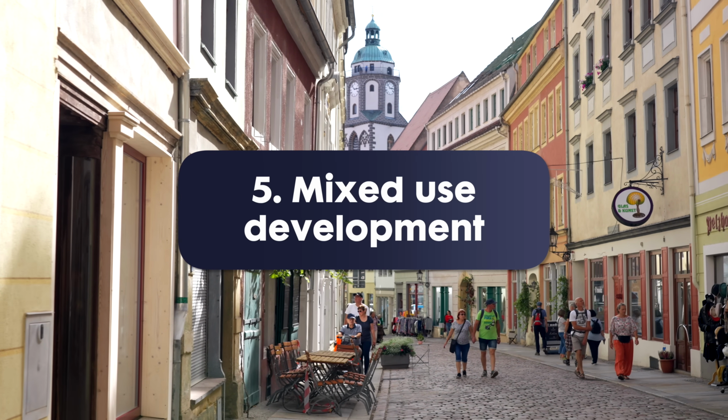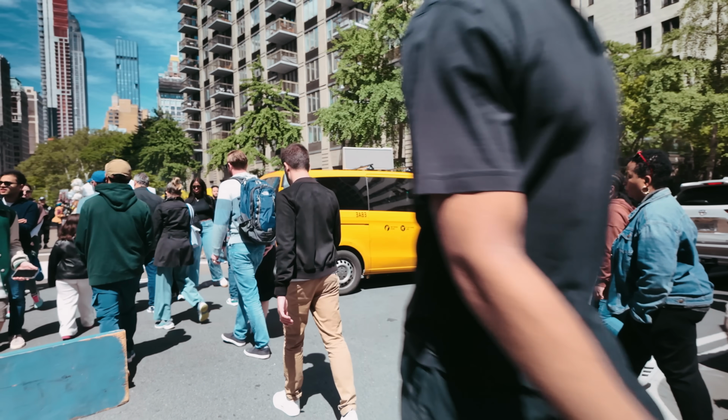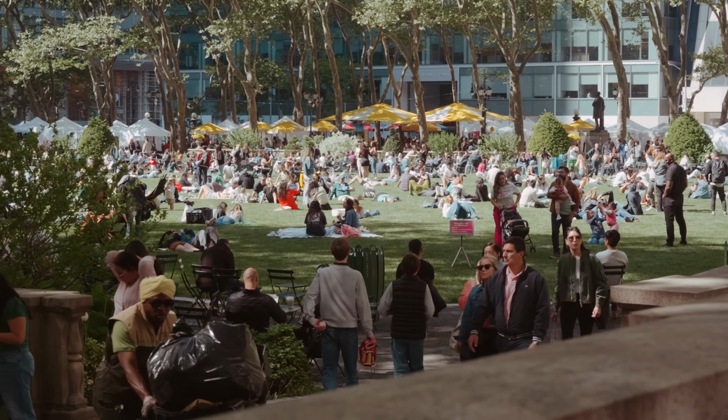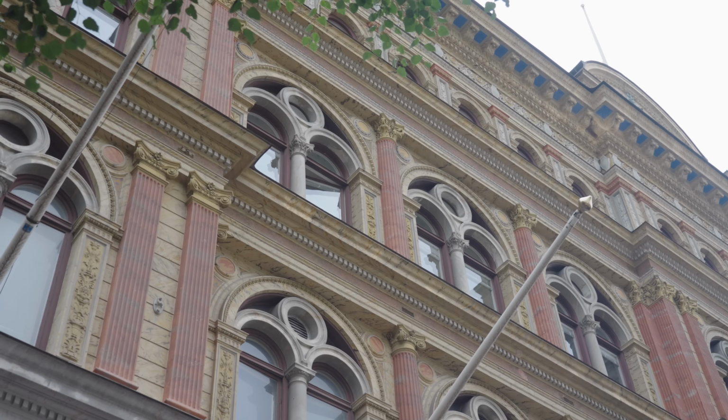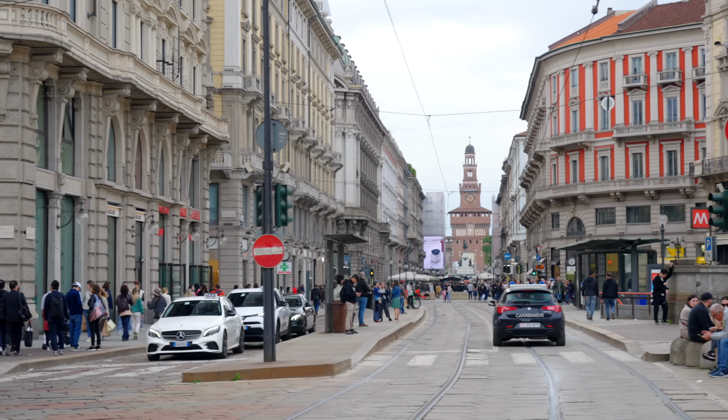Mixed-use development. One of the things most people love about a city is its vibrant city life. The wealth of restaurants, cafes, shops, offices, all mixed together in this complex beast that forms the city.